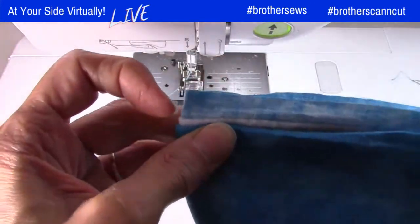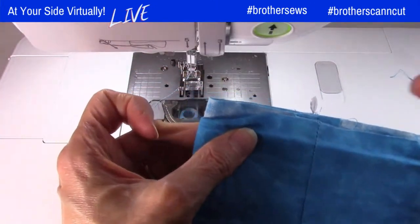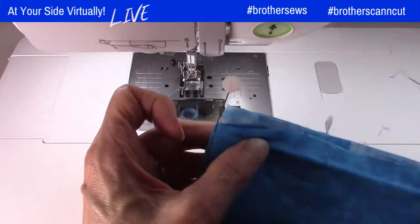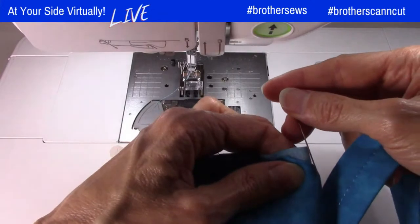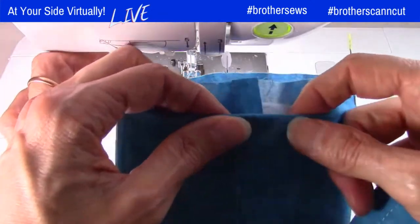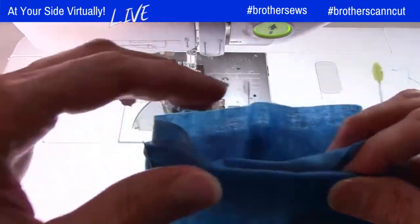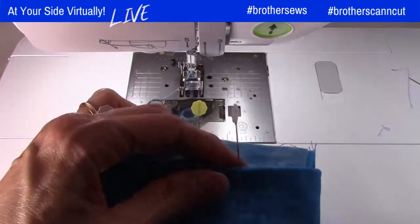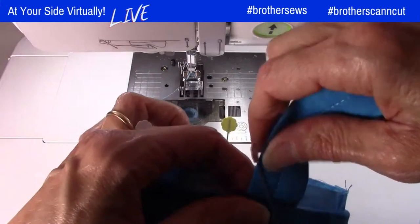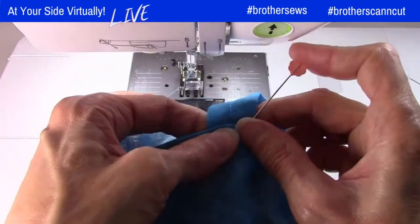So that would be my front. And then when I refold it, these two spots are going to be my sides. And you would take this to your iron and you would press under a half inch on the outside piece and then a half inch on the inside piece. I pressed the one, but I couldn't press the other because I left it flat for you. You're just going to slip that strap in there about a half inch. I'll transfer that pin right there.